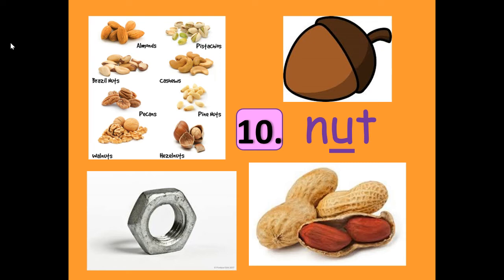Nut. Shrink it. Nut. Say it slow. Nut. Say it fast. Nut. I'm going to chop it up and say each sound, touching my arm as I go, starting at the top of my shoulder. Slide it together, nut.